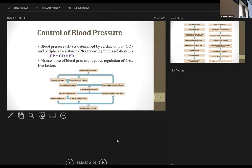All right, so here's the big formula. Cardiac output is stroke volume times heart rate. Blood pressure is that cardiac output times the resistance.